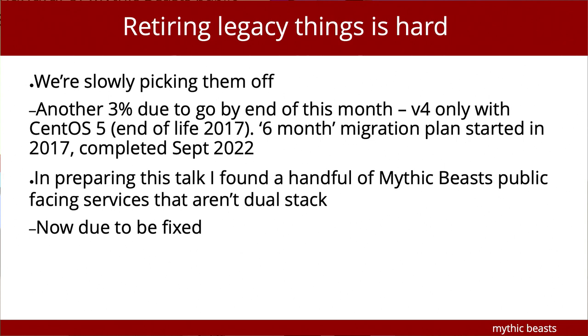Turning legacy things off is really hard. IPv4 Flag Day in 2030 is very optimistic. 2130, not betting on that one happening.